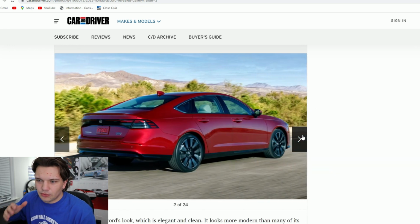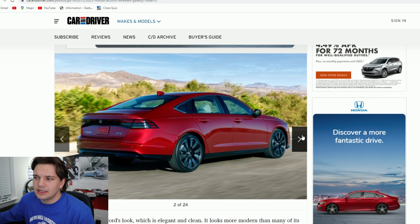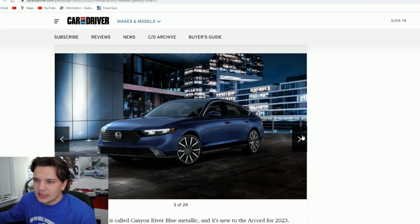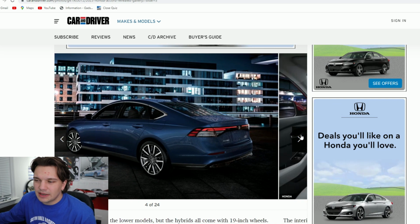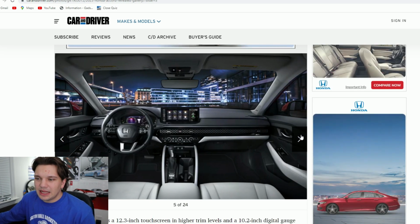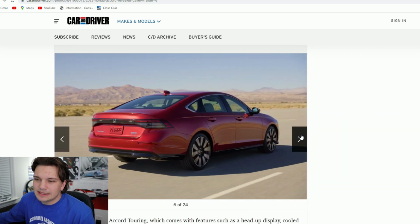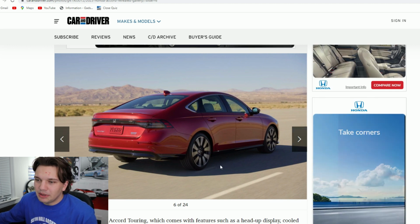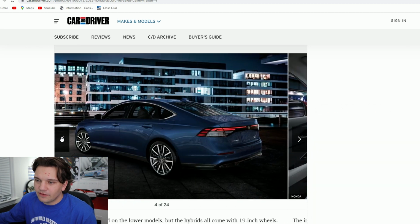And as both the Accord and the Civic are moving on in generations, both going to their 11th gen, it almost looks like they're getting, I don't want to say more plain, but they're getting a lot more modern. I know that is a silly thing to say because, again, it's the next evolution of the car, but I just really like the front fascia of these cars.